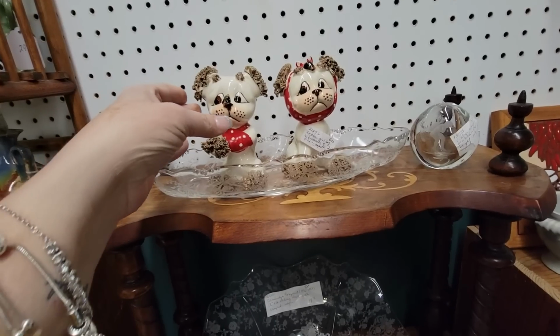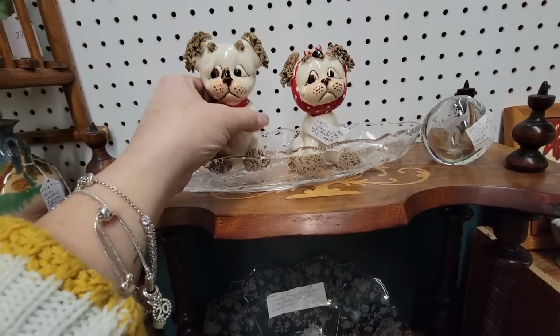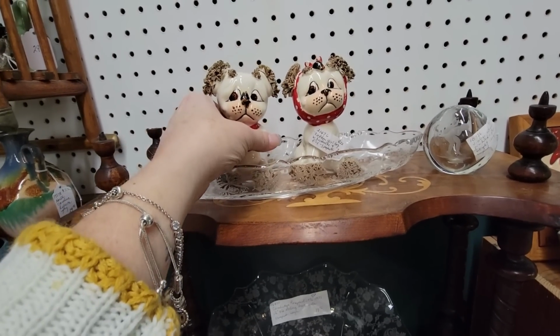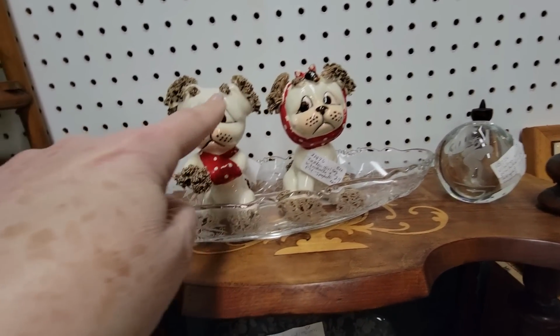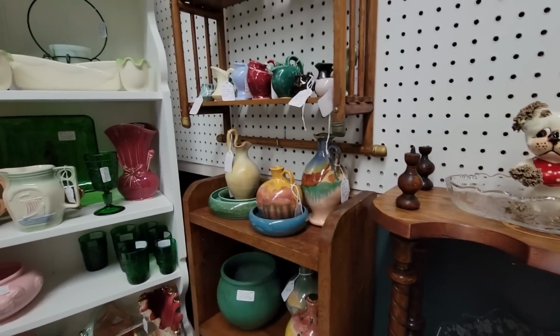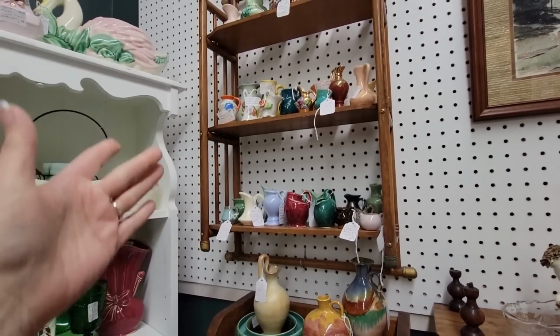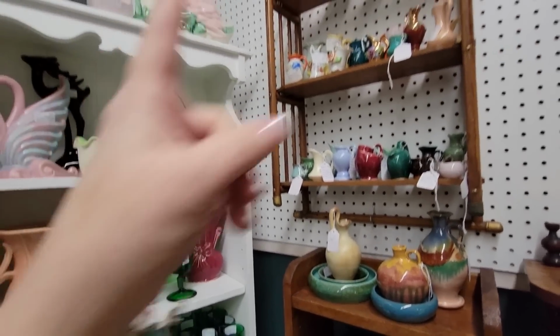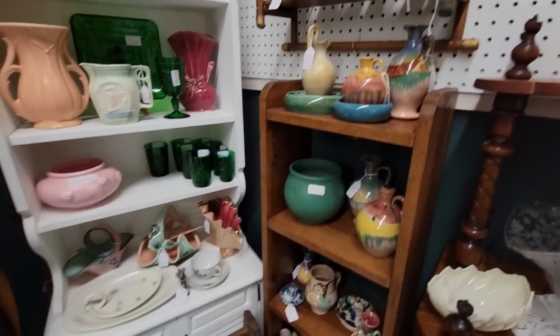Isn't that great? My goodness, look at these little Lefton spaghetti poodles. They're $24 each, but that one's got a bug on its head. That one's got a little bug on its nose, but the little spaghetti. See, doesn't this look nice? If you have your little miniature vases and you have them all up on a shelf. I like that. I do.